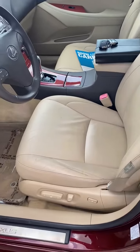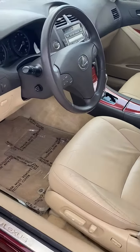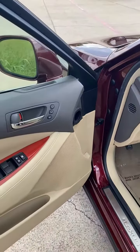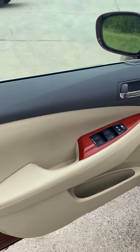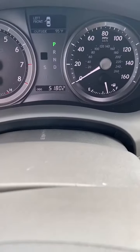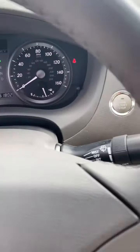Tan leather interior is in remarkable condition. Power seats, original floor mats, original keys, push button start. 51,000 miles.